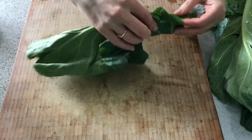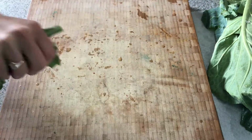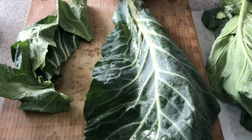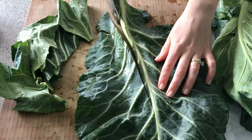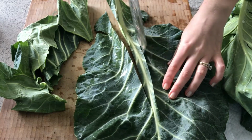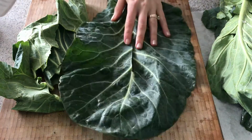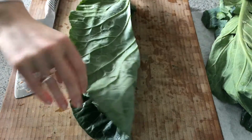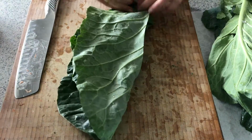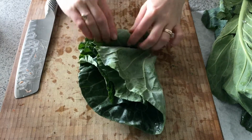Then while the vegetables are cooking, it's time to prep the greens. I have these beautiful, huge collard green leaves, and you just need to strip the leaves from the tough stem. You can pull it down the stem just like I did, or you can cut using a sharp knife. It just removes the leaf from the really fibrous stem because you don't want to eat that. And then what I like to do is roll them up long ways so that I can cut them in these beautiful little strips.